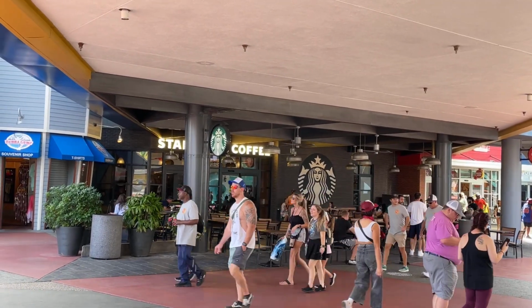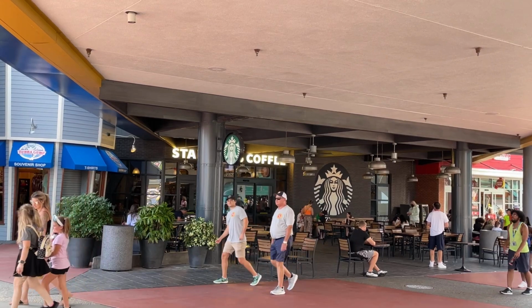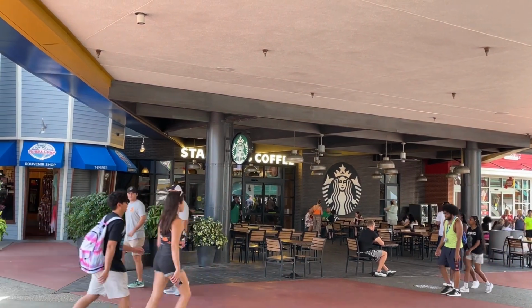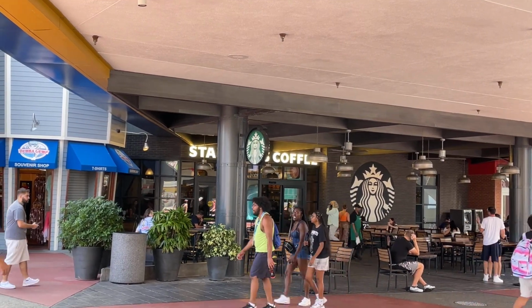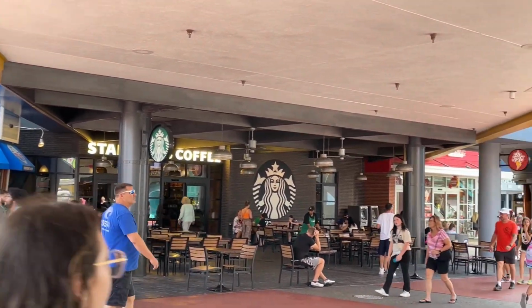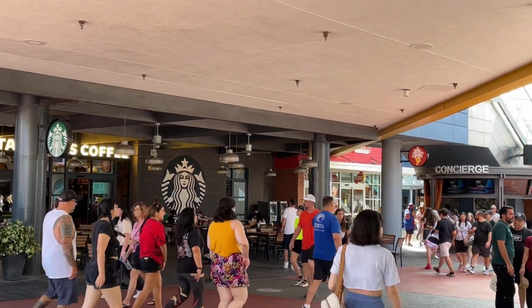Okay, so now we're underneath the bridge that was at the Universal Orlando sign. And what do we have? None other than the most important thing you can possibly have on your trip here at Universal Orlando, a Starbucks. Now that Starbucks gets extremely busy, but it is a nice thing if you forget to get Starbucks at your hotel or if it's just a little bit too busy. It's great to grab a coffee on the way in.